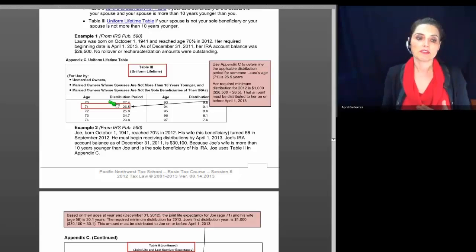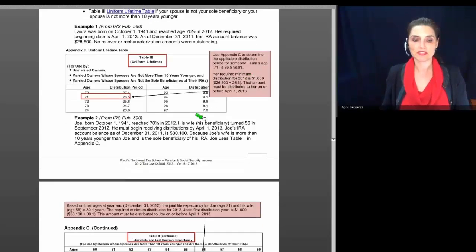According to the tables, based on her retirement age, the IRS expects her to live 26.5 years. So she takes her balance in her account and divides that by 26.5 years. And when she does that, her required minimum distribution then would be $1,000, and that amount must be distributed to her on or before April 1st of 2013.